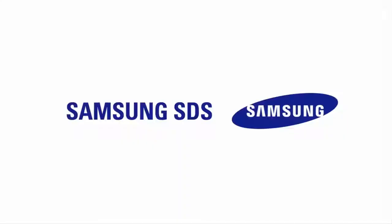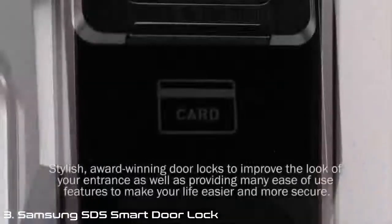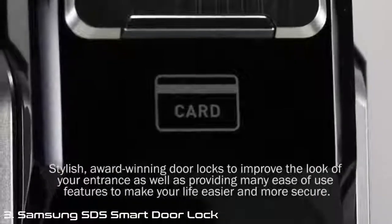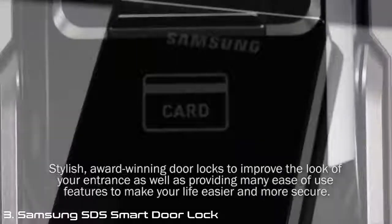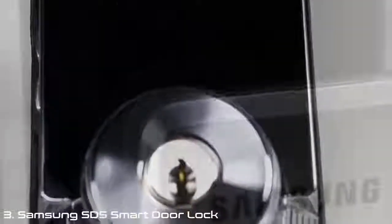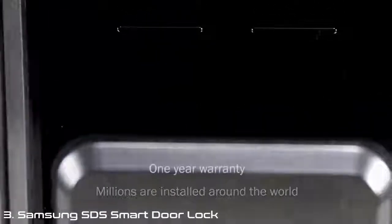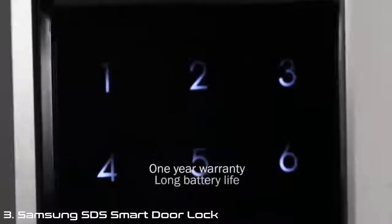Introducing the Samsung Smart Door Locks. Stylish, award-winning door locks to improve the look of your entrance, as well as providing many ease-of-use features to make your life easier and more secure. Samsung Smart Door Locks, although new to North America, millions are installed around the world. They come with a 1-year warranty, long battery life, and are designed for North American weather.